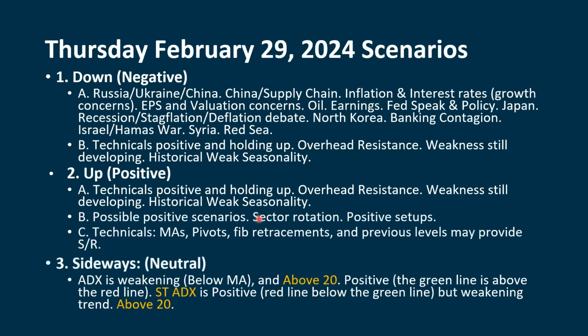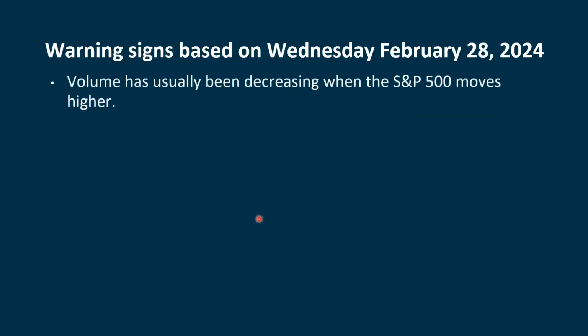We're not going with the sideways trend for right now, because even though our ADX is right on top of its moving averages, they're still above 20. So the warning signs: on a general basis now, volume has been decreasing as we've been going up, but we had a slight down day on Wednesday and volume still continues to drop off.